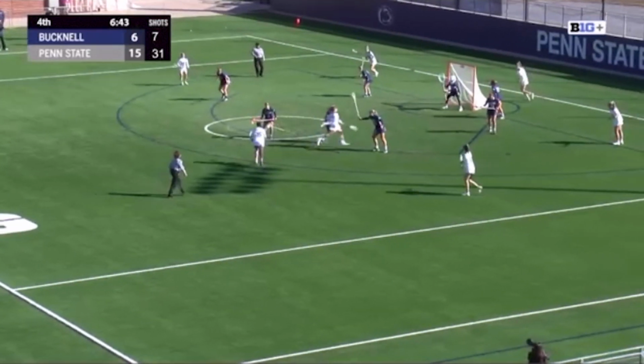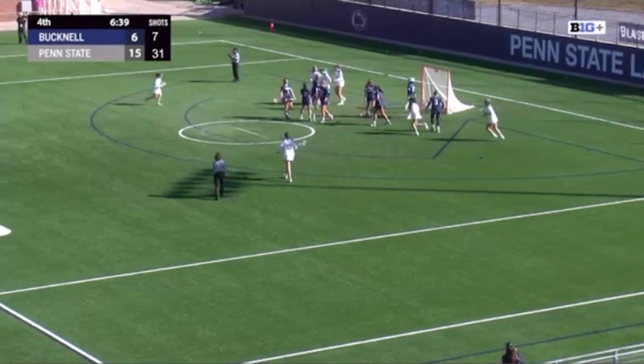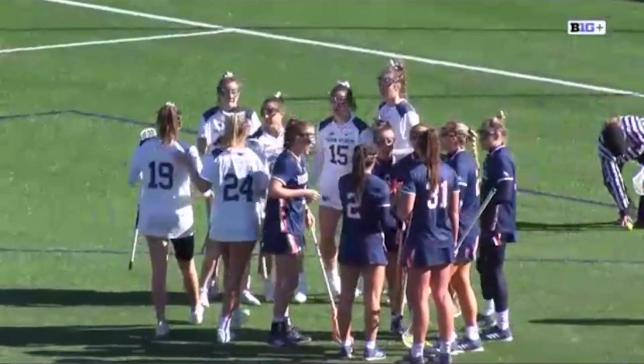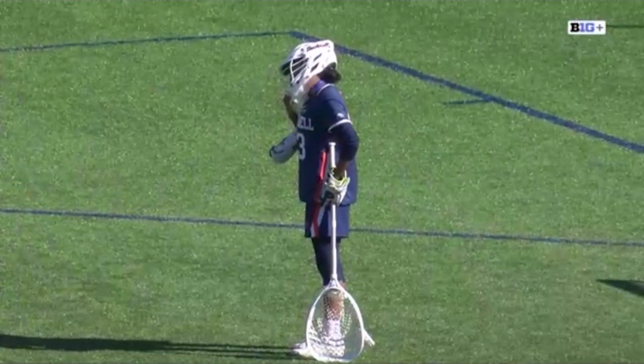It's Nealon again. Nealon back down to Kelly. Kelly cuts in. Kelly shoots and scores. Emma Kelly yet again for the Nittany Lions. There's another hat trick for this team, the 4th on the game for the Nittany Lions, and Penn State back up by 10.